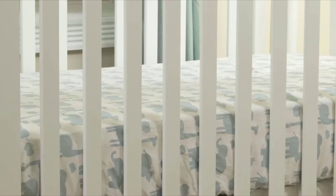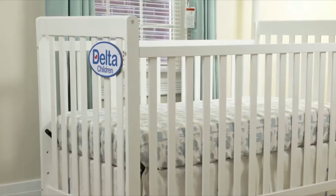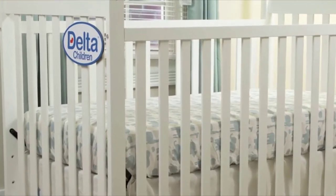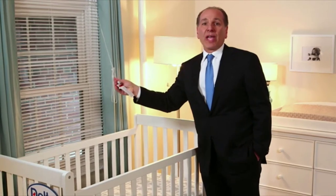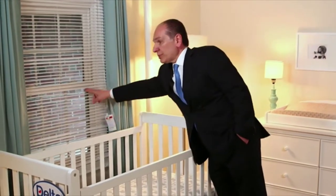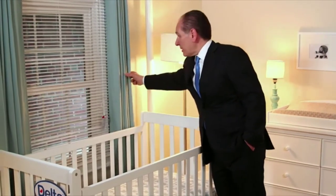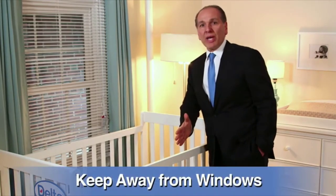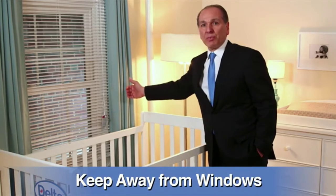Let's move on. You've assembled it, you purchased it from the right person, and you place it in the room. Looks great, sturdy, solid, but there's so many mistakes just in this one crib right here. This cord could accidentally strangle your child. These Venetian blinds could actually harm your child. Same thing with the simple curtains. You need to place the crib further away from any windows, any treatments whatsoever.